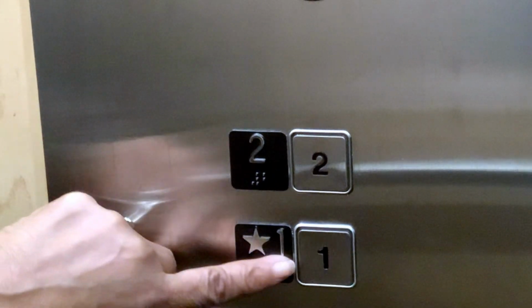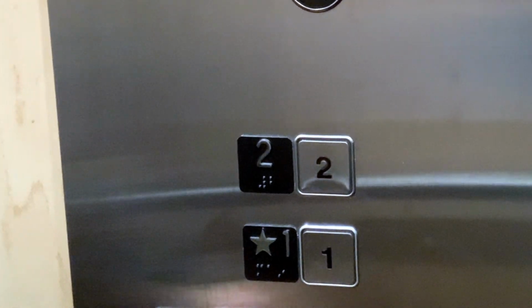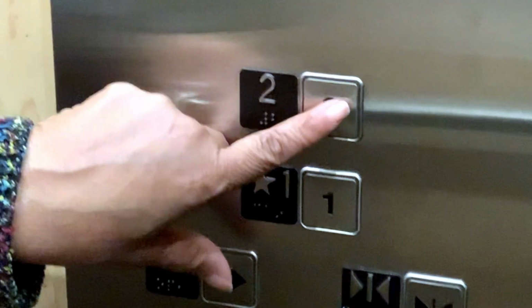I also want to talk to you all about the Braille numbers that are here. You're going to feel something. So for those of us that may know a little Braille, you'd be able to feel it. But this is number 2.